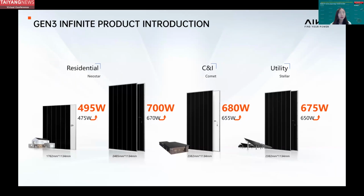Yeah, so that will be our Infinite product family. We have the residential one called Neo Star. With the dimension 1762 by 1134, we can increase the power rating to 495. For the commercial and utility products, we choose the dimension 2382 by 1134, and the power can reach 680 watts. And for the double glass, it can reach 675 watts.